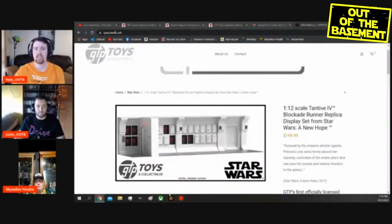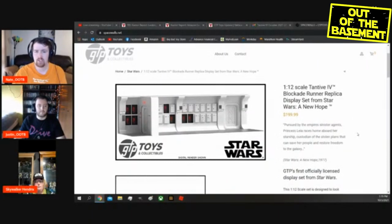For those who don't know, GTP Toys, formerly known as Space Walls, are a third-party company that made 6-inch and 3 3/4-inch scale props and Death Star walls for your Black Series or Vintage collection. That's what they were known for initially. A lot of people loved the Space Walls. They sold relatively well. I remember them being a big hit in the community, although at the time they were way too pricey for my blood.